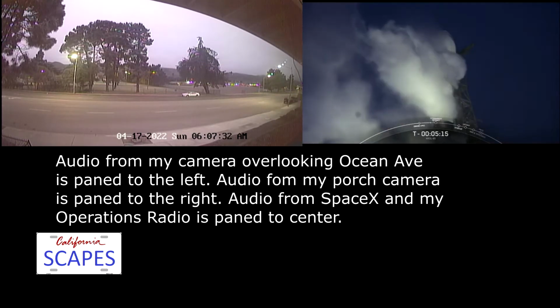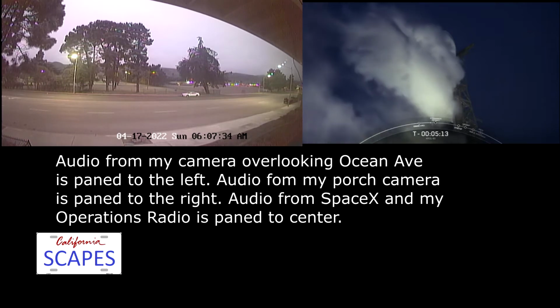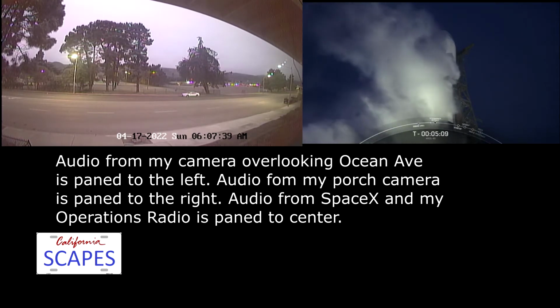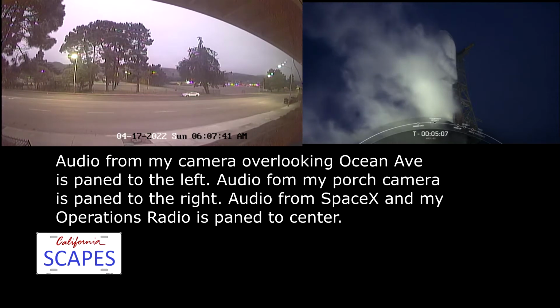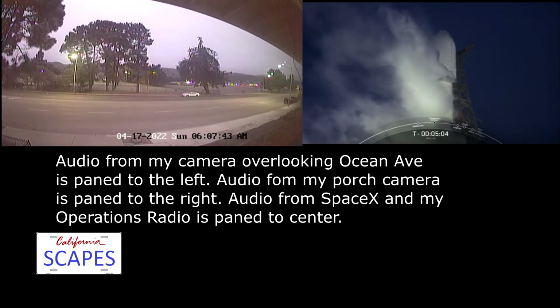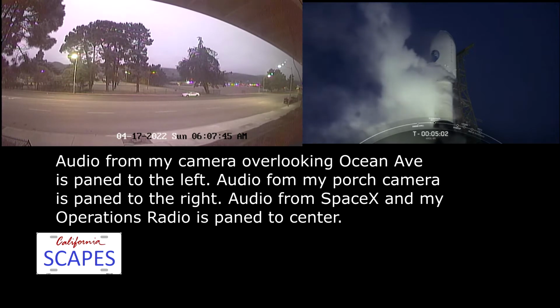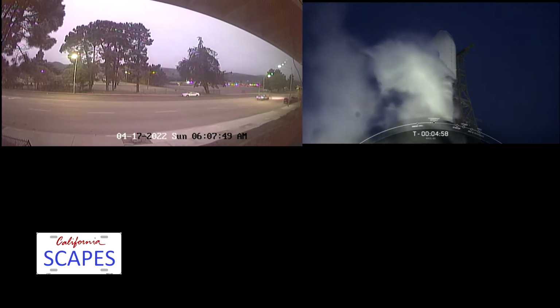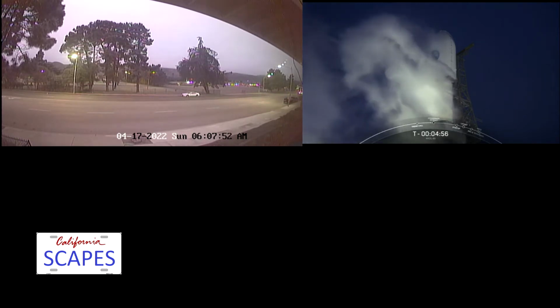At the very top of the stack, kind of surrounded in clouds, but that is the payload fairing, inside of which is the payload safely enclosed. That's a 17-foot diameter fairing, and that's the large cylindrical structure you can see there with the tapered nose. Now the fairing protects that satellite from aerodynamic heating, loads, and contamination during ascent.